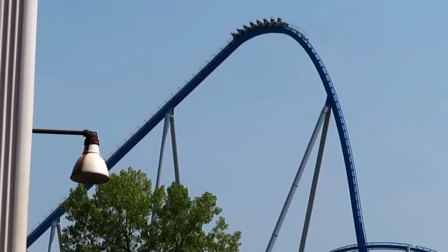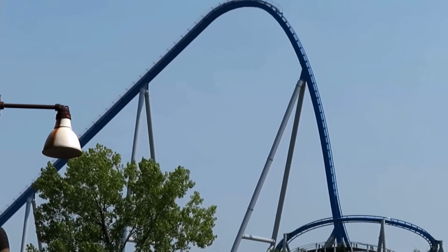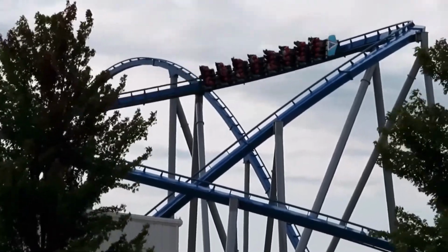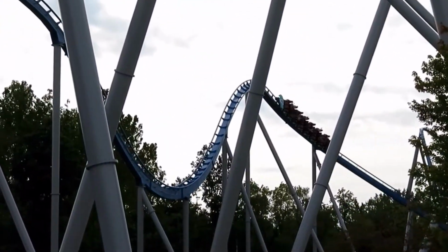Now, speaking of the coasters, this park has 14 coasters, and I have ridden 13 of them, and today I'll be ranking all the coasters in the park. This place has a really great diverse lineup of tons of different types of coasters. So today I'll be ranking all of them, and let's get right into it.